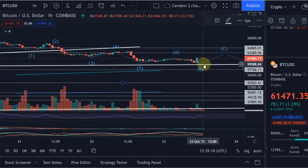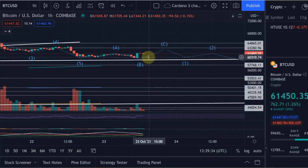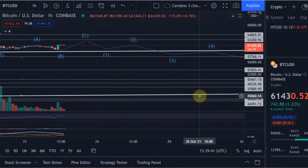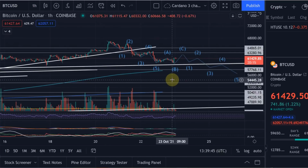So it's very important to hold that support level here at, it's actually not 60K. I think that's where the candle closed. I think we came down all the way to 59.6. It's very important to hold that level. If we drop further below, that could really be the beginning of a further move down. So if you see us dropping below 59.5, I think we're going to continue our move down in a 1, 2, 3, 4, 5 pattern further down. Okay, so if you see us dropping down below 59.6.